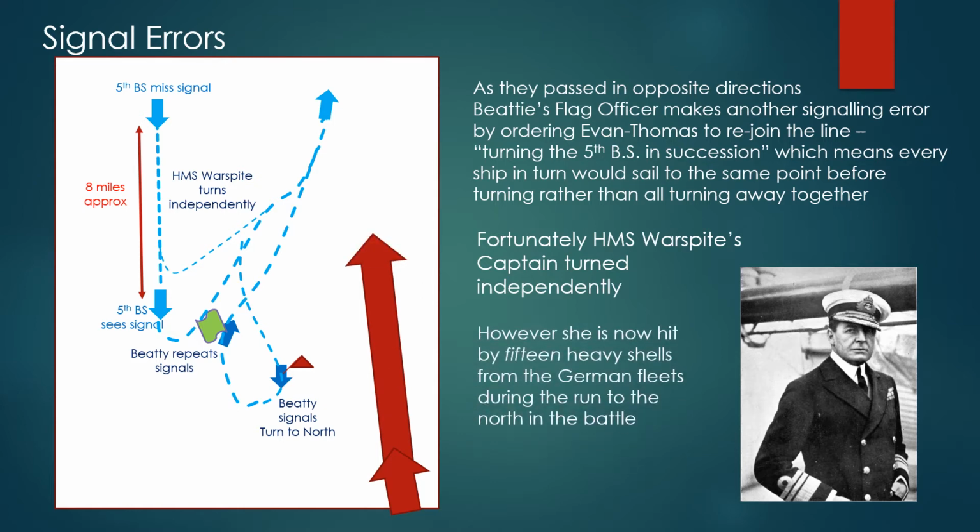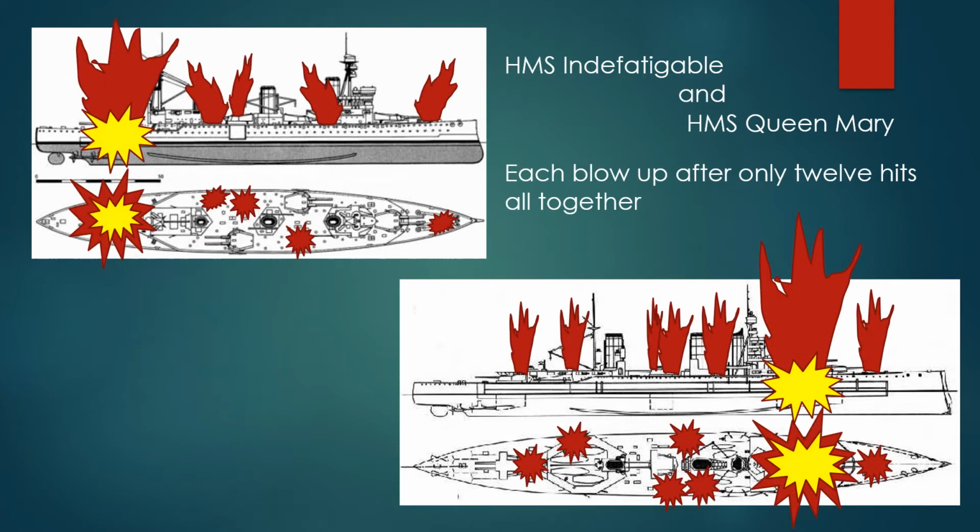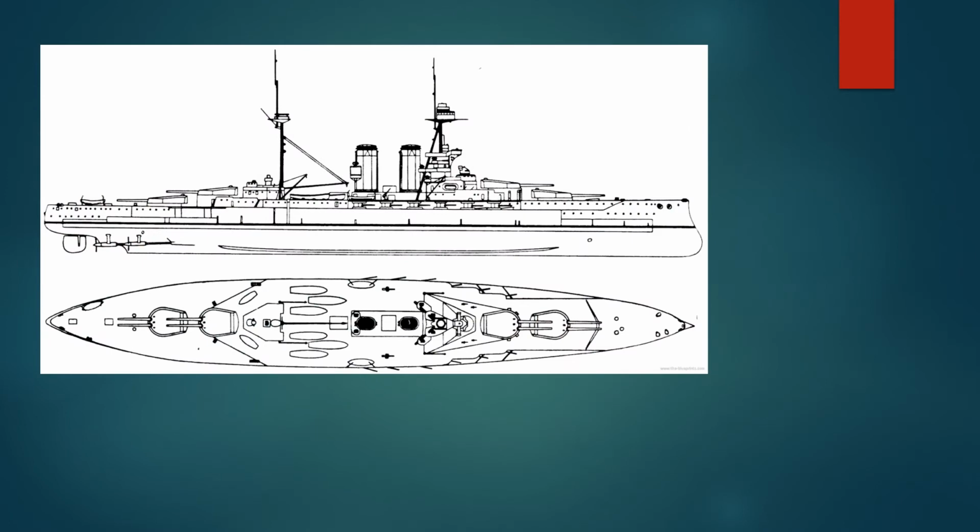But von Scheer gets into range and hits the tail end of 5th Battle Squadron, HMS Warspite, with 15 heavy shells during the run to the north in the battle. HMS Indefatigable and HMS Queen Mary each blow up after only 12 hits altogether. What's the difference for HMS Warspite?